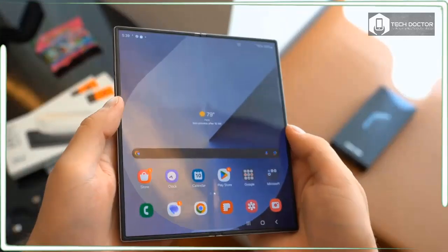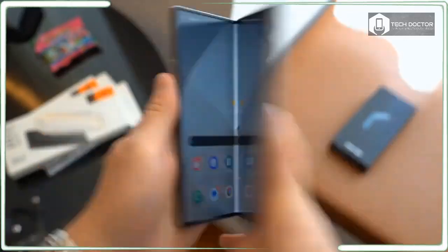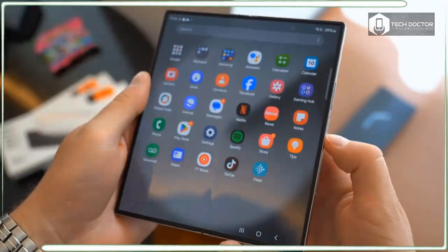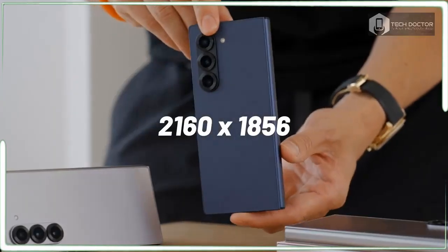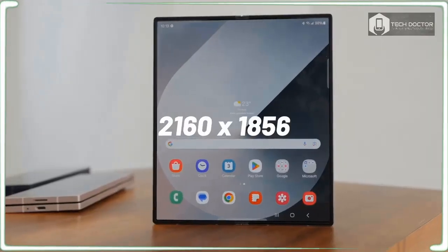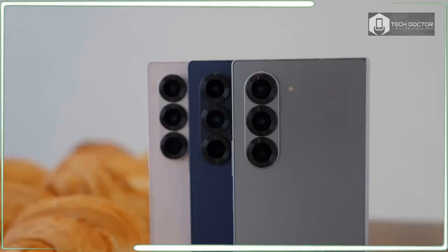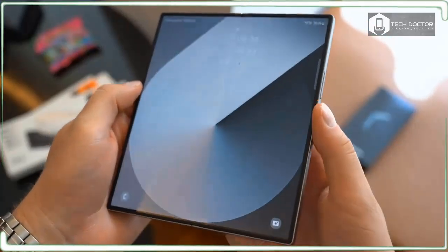The Galaxy Z Fold 6 is also made to be tougher than the Galaxy Z Fold 5, with more durable foldable glass layers and better resistance to pressure from poking and the S Pen. There is also Gorilla Glass Victus 2 on the front and back and an armor aluminum hinge.